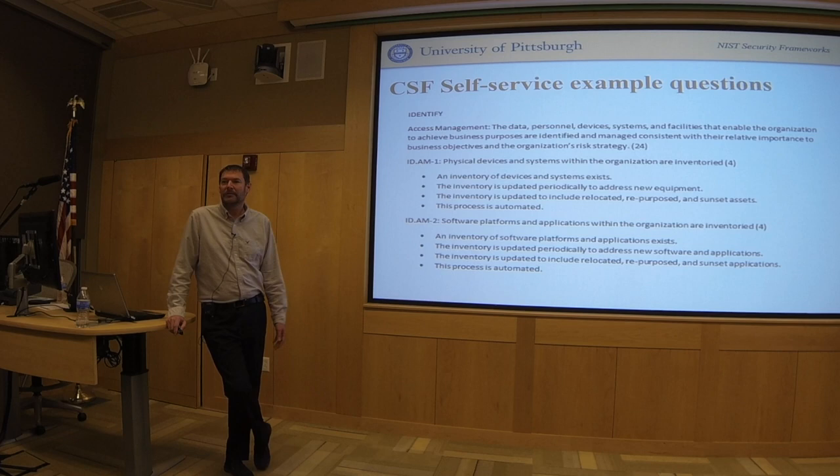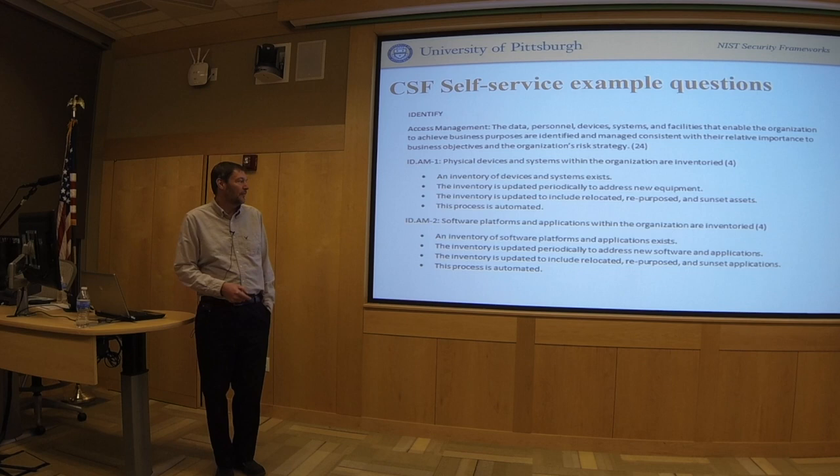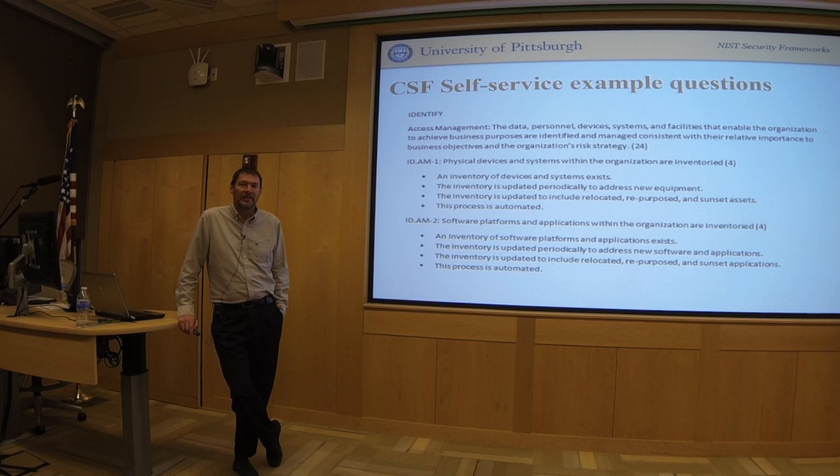So we just came up with four levels. An inventory exists. The inventory is updated periodically to address new equipment. The inventory is updated to include relocated, repurposed, and sunset assets, and the process is automated. And they could check one or more of these. If they checked none of them, that just meant that they did not have an inventory. Similar questions for the applications. And we did this for all 110 controls, and that way the departments could go in and just check off how they thought they were meeting the control, and then we could score the departments based on how they did.